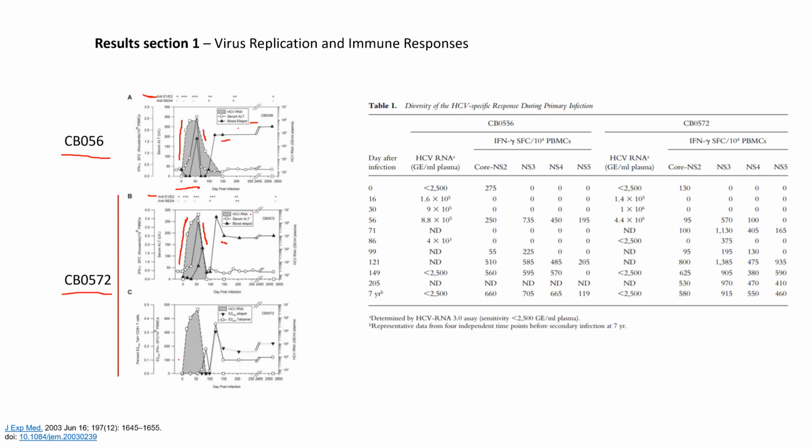What's also interesting is that the serum ALT is highly correlated with the viral loads. As the viral loads increase, the serum ALT, which is alanine aminotransferase, an enzyme in the liver, increases upon liver damage, and here it is the case.